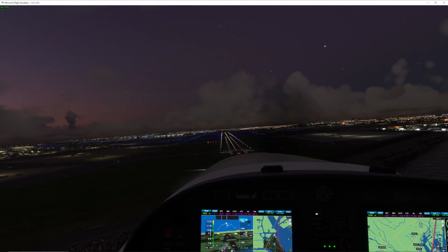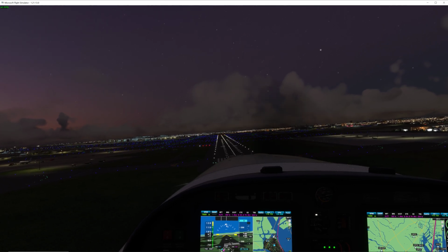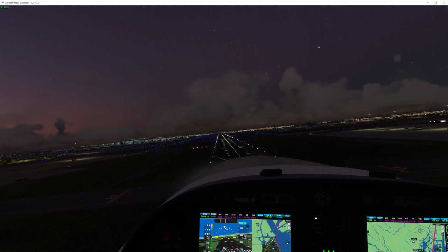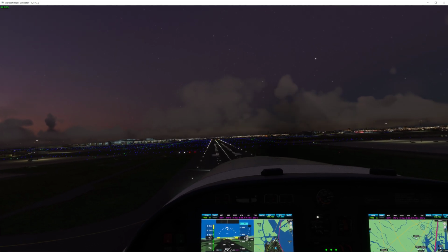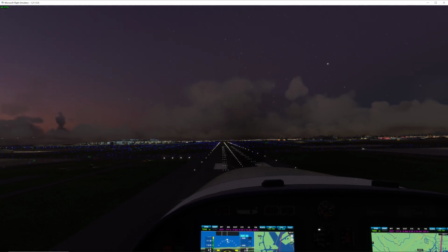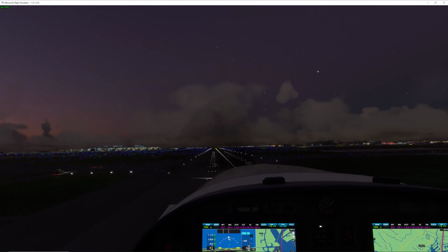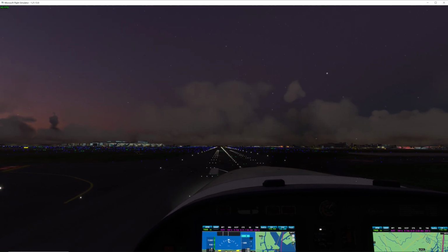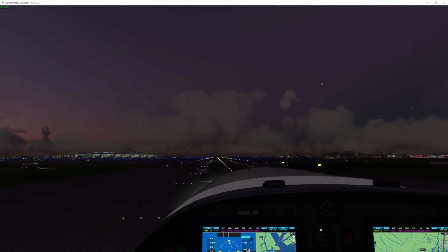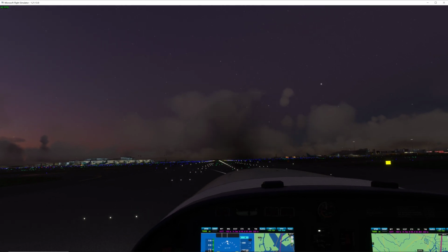Careful not to throw a ground loop when I land. I'll have to centre it up, otherwise the plane's going to steer violently to the left. Right, start to back off. We're on the glide slope now. Right, let's cut power here. Let gravity do its thing. Just be careful with the nose wheel when we touch down. As soon as that nose wheel hits the ground, it might suddenly jerk to the left.